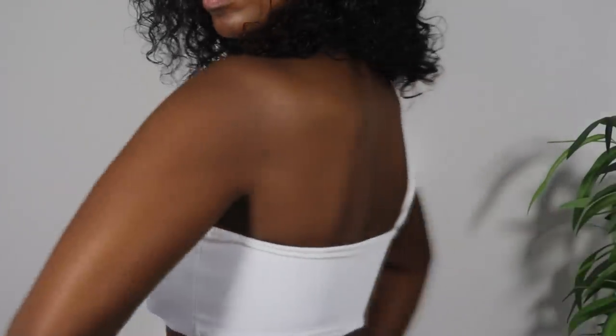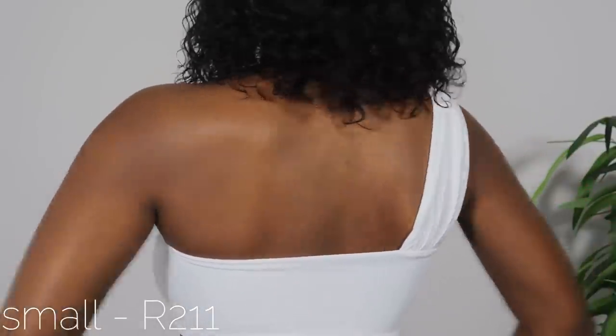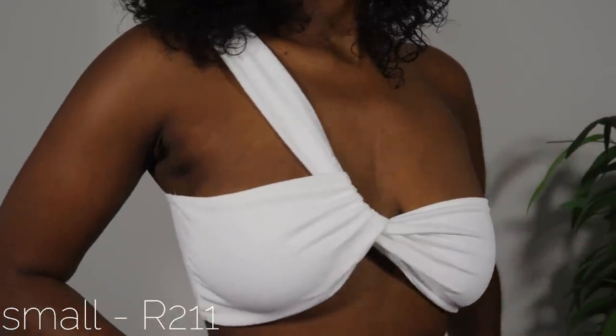Now, I will say that the top is super great material. I didn't tell you guys with my mouth how much the other item was, but this one was 211. Is it worth 211? I don't know. I can't say that it is worth 211 rand because of the fact that it's just a crop top and it's nothing to write home about. It's cute, but I don't know.